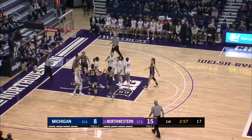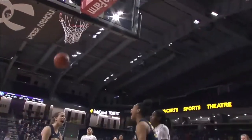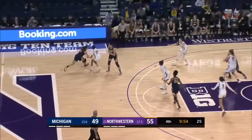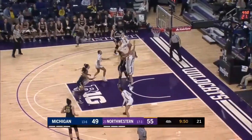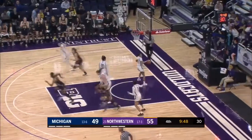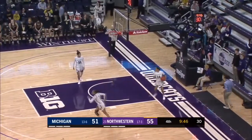She's going to the line. Hillmon already so close to the bucket. The three guards pulling him at the four, Wolf at the five. Here's Hillmon going to work. Soft touch, able to finish. And that's great defense from Abby Wolf.